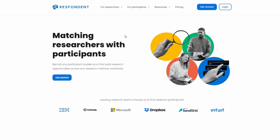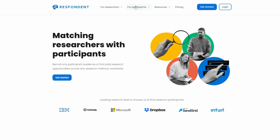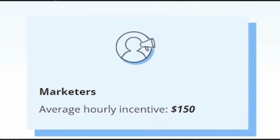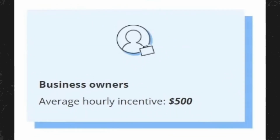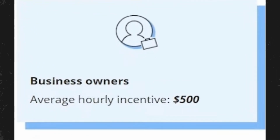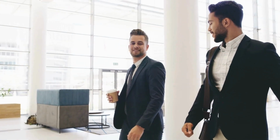Clicking on Participants provides a clear breakdown of the potential earnings you can achieve. If you're a software developer, you can earn approximately $200 per hour. Marketers can expect to receive $150 per hour, while business owners can command a rate of $500 per hour, and so forth. Now, let's explore the final website on our list, which happens to be my favorite.